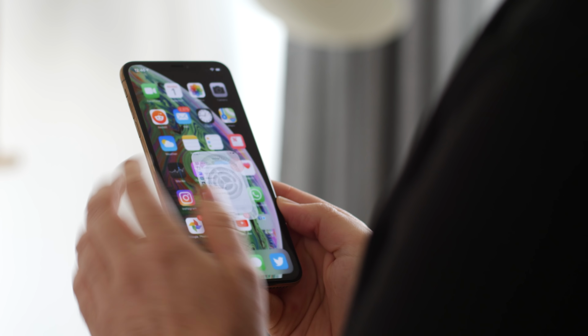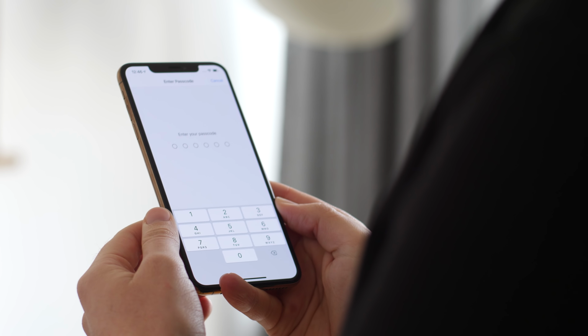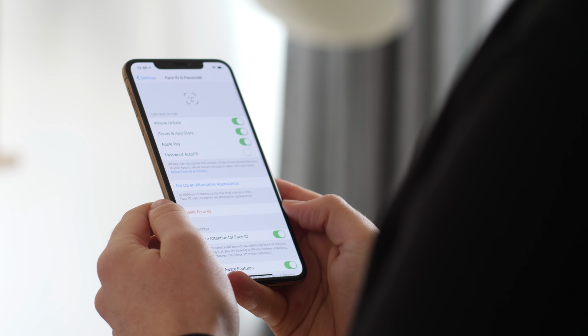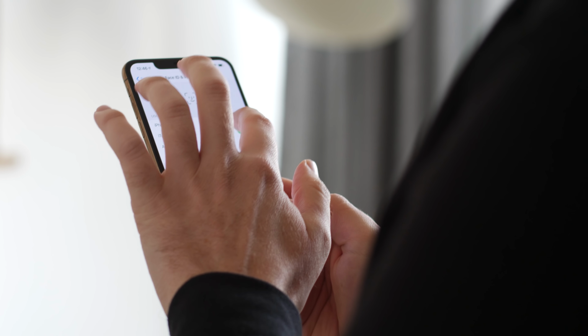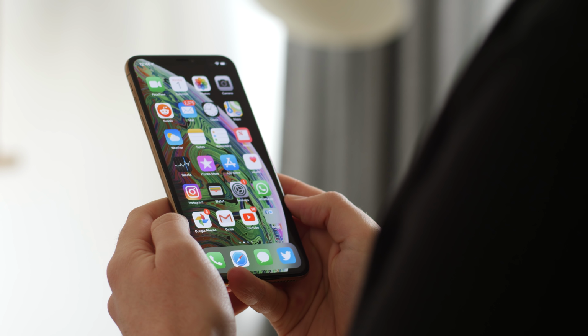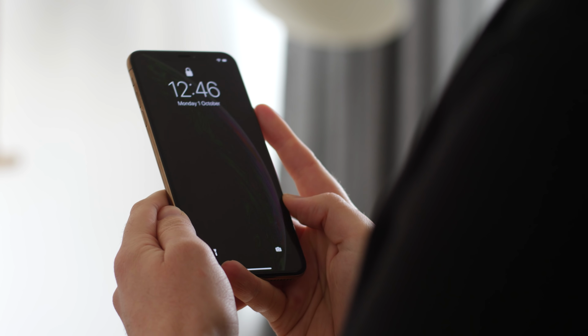For that reason, picking up the iPhone XS Max for the first few days felt a little bit weird, as I naturally reached for a non-existent scanner to get into the device, even after registering my face to unlock. It got to the point that I actually turned off this feature, as I have with all of my other devices that have the feature included.